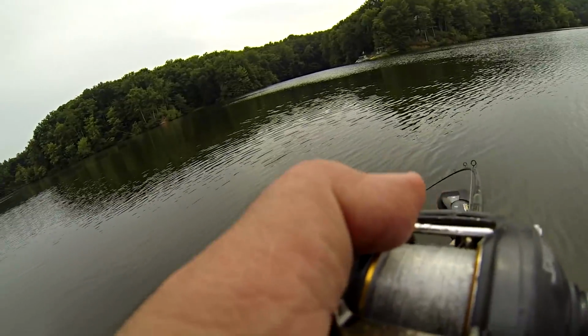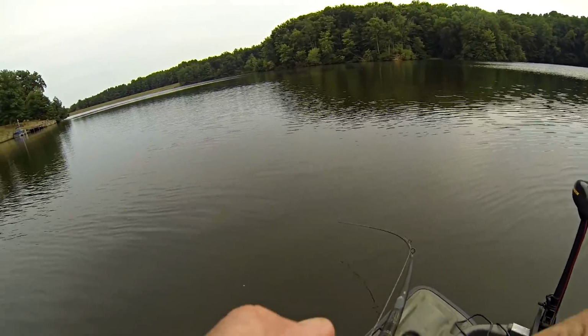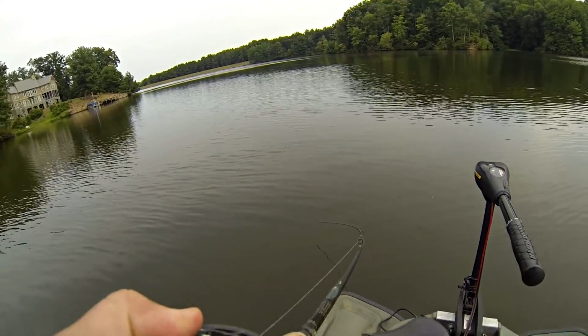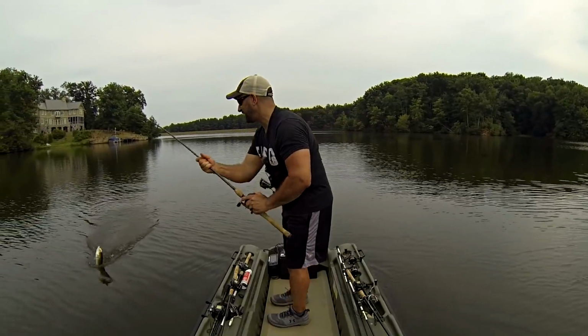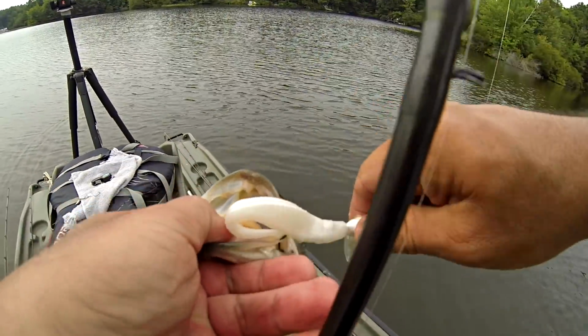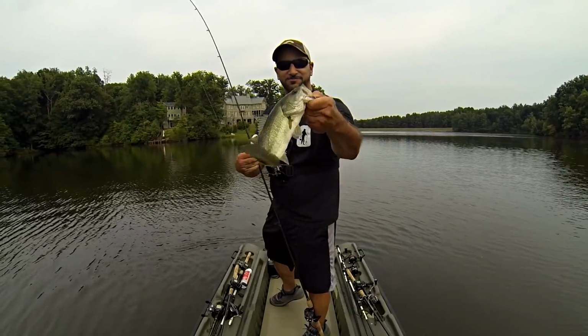Oh, there he is. Oh boy, God, that was a hit. My goodness, feels like a better fish. Man, they love this thing. They are smoking it. Wow, I wonder if we got a bigger fish here, folks. Yep, I do have a bigger fish. Nice. Not huge, but they're smoking it, guys. Wouldn't you love to be fishing and catching them all sorts of different ways in the summertime like this? I do. It's freaking awesome.